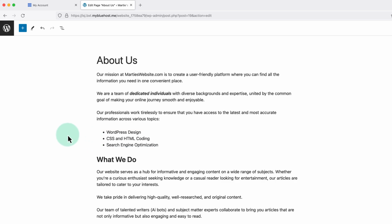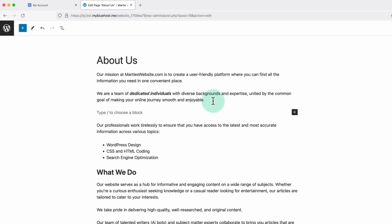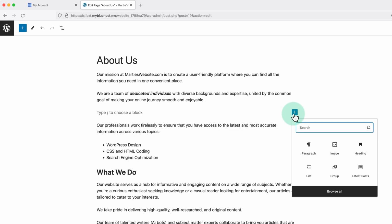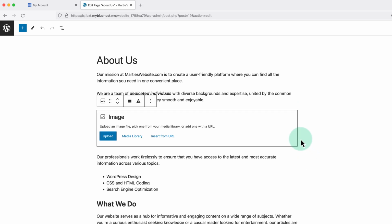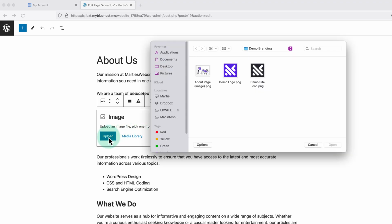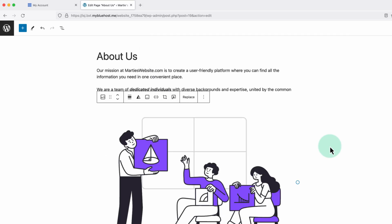Then once we've added any text we want on our page, we can add some images. To do this, we just need to take a new line where we're wanting our image to appear, then click the plus symbol to the right, type the word image into this search bar, and then click on the image block to add it to our page. Now, over to the left, we need to click Upload, find the image on our computer, click on it, and click Open. And we'll see the image now appears in the editor.